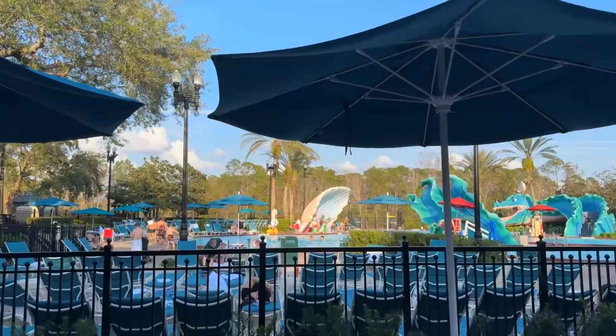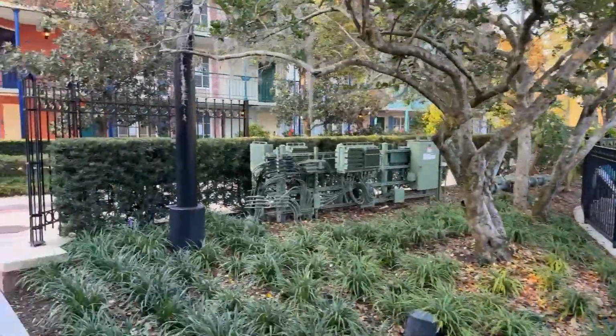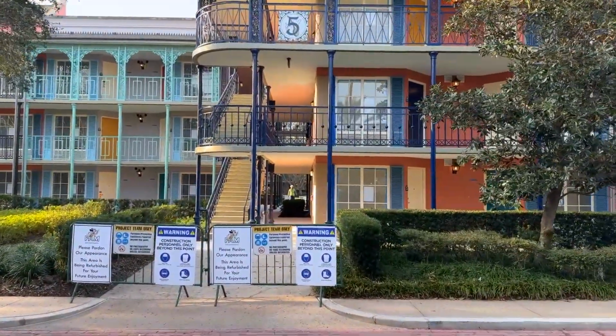Molly's actually joined me. She's right behind me dancing to Harry Styles. I love Harry Styles. I want beignets. And she wants beignets. Part of the reason I'm here. I love you so much.